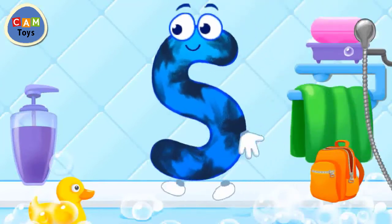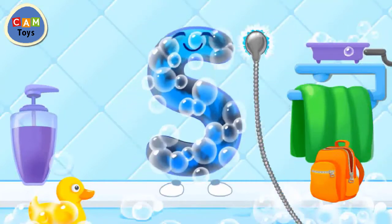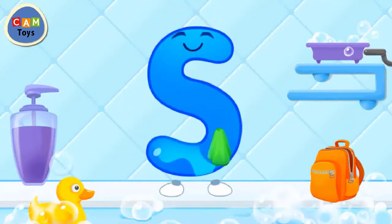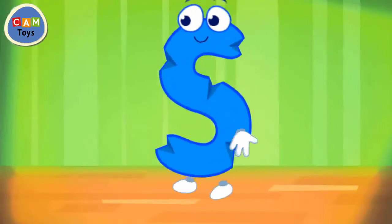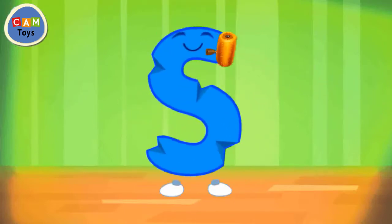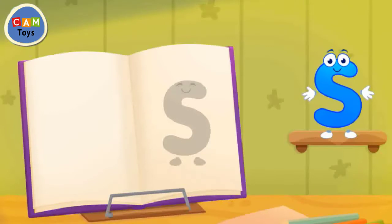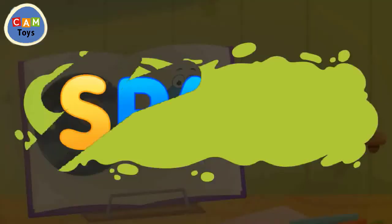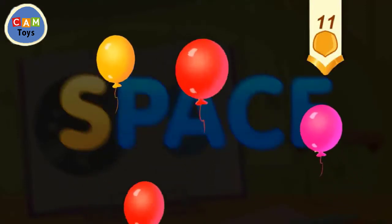The letter got dirty. First, soap the letter up. Wash away the soap with water. Wipe the letter with a towel. Like this. Got crumpled. Smooth the letter. Good. Now I'm safe. S, space. You've earned a nut for the squirrel.